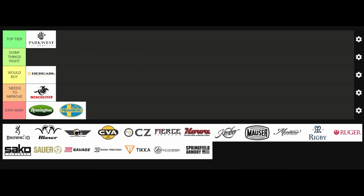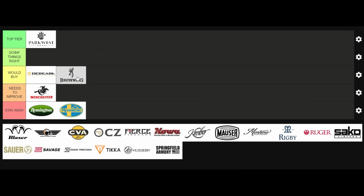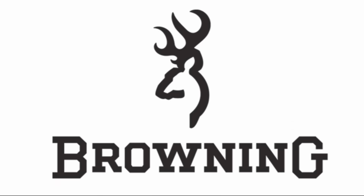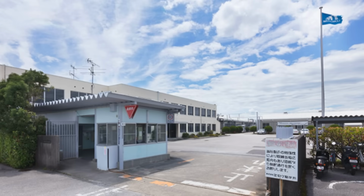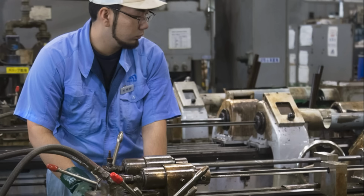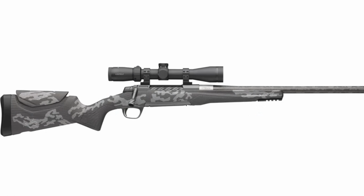And I think that brings us into a natural progression to Browning. Because FN owns both Winchester and Browning, but they're operated as two different entities. Winchester bolt guns are currently being made in Portugal, and Browning bolt action rifles are currently made in Japan at the Morocco plant. Quality in the Morocco plant is currently much better than quality at the Portugal plant. And this is obvious when you compare the quality of an XPR to the quality of a Browning X-Bolt or a T-Bolt.